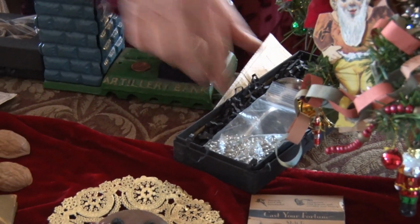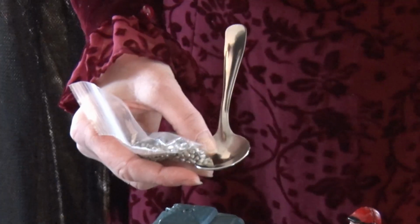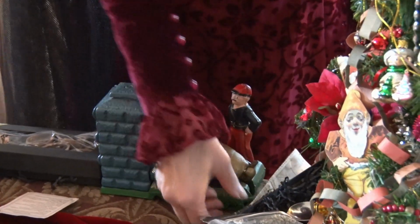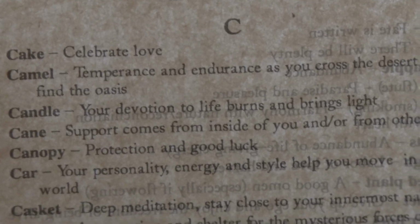And this one is another way to tell fortunes. It's cast your fortune, and it would come with very small pieces of lead that a few pieces would be put into a spoon and held over a candle until they melted, immediately poured into water, which instantly seizes and makes a shape, and then it would be up to the person who poured it to interpret what shape they saw. There's a whole list of possibilities of things that you could see from literally A to Z. But for instance, perhaps you saw a candle, so it said that your devotion to life burns and brings light.